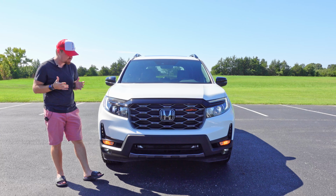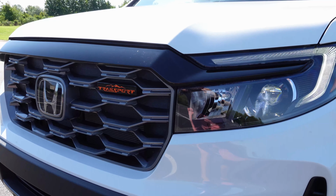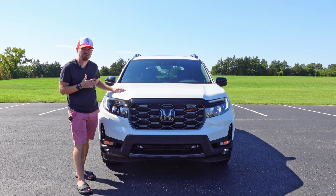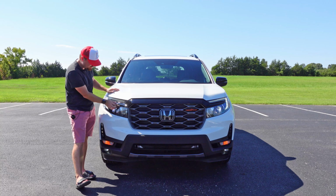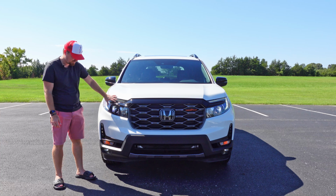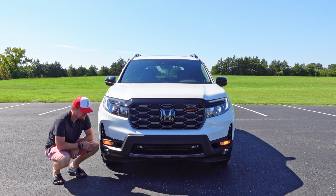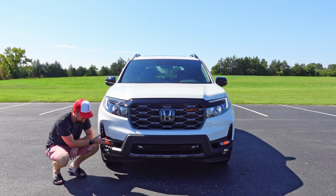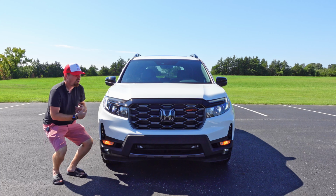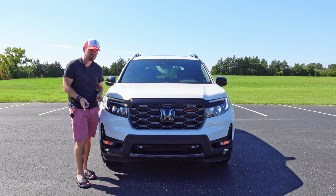What makes this one truly special as a Trailsport model is, you get an orange Trailsport badge here in the front and a little different styling to give it a more rugged appearance up front. You do get LED headlights that are automatic high beam, which proved to be very good on my long road trip. You do get incandescent turn signals here, so that's an interesting choice for an updated 2022 model, still using incandescent. And then way down here, you do get LED fog lights. All around, a very handsome look up front, but what really makes this Trailsport model special is around on the side.